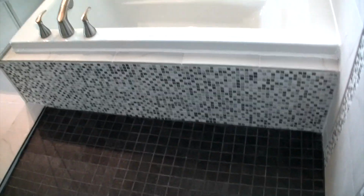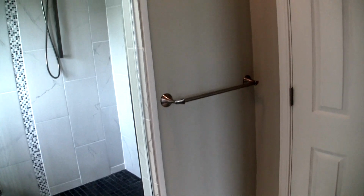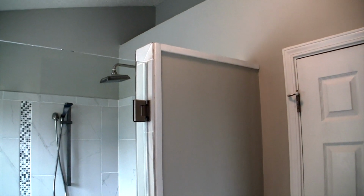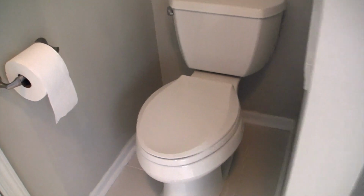So this is how the tub turned out. It's got a mosaic tub surround. So we had to build this particular wall in order to support the plumbing inside and the glass enclosure. This toilet is brand new. It's a Kohler toilet with the soft close seats.